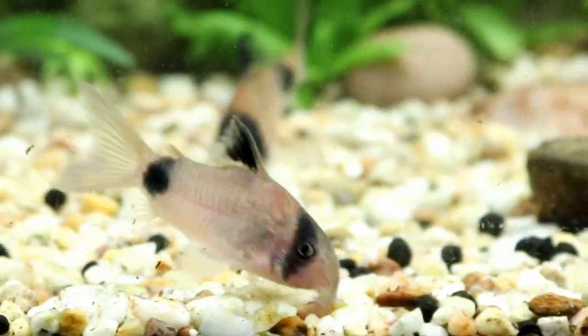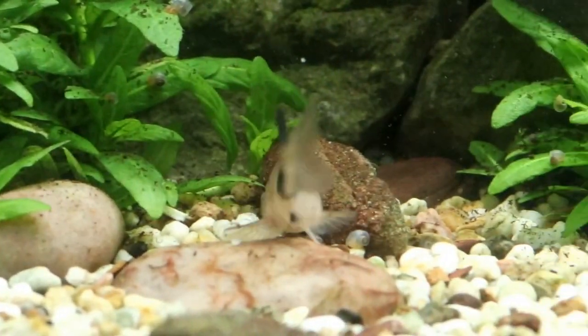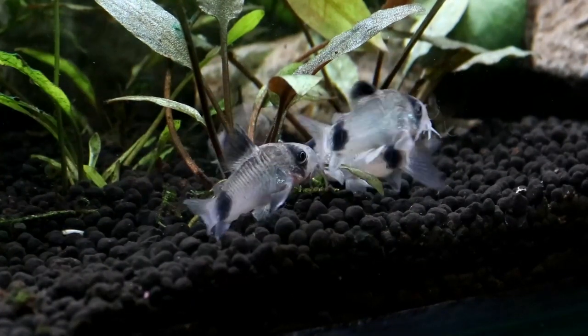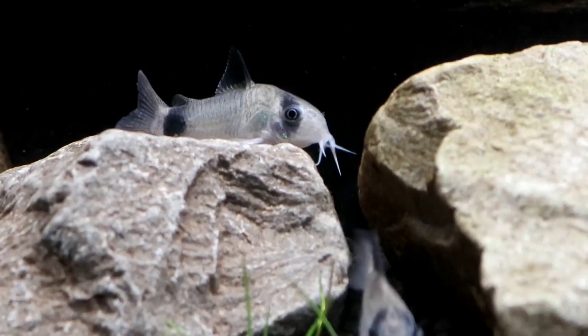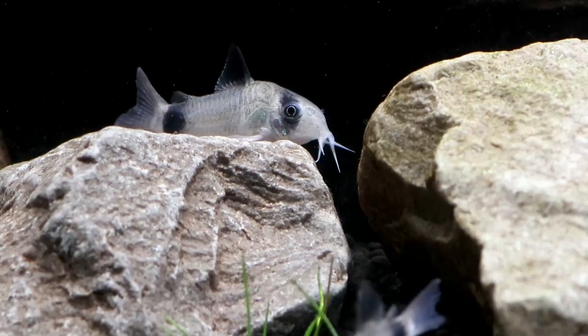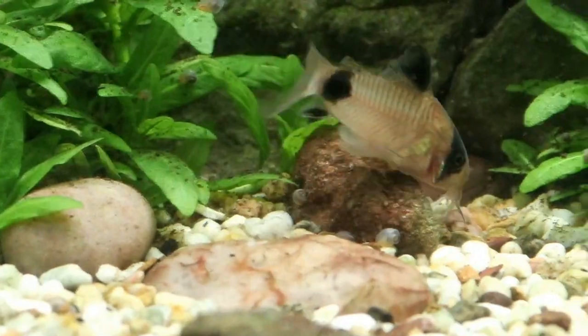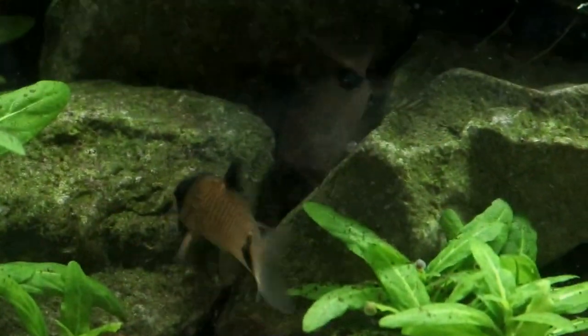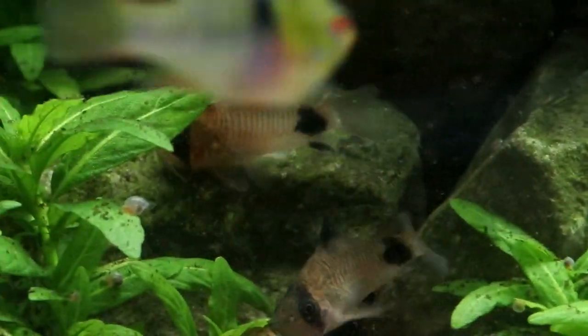And of course, every tank needs somebody to do the cleaning, and Corys fit that job description perfectly with their constant snuffling around in the substrate on the hunt for leftover food. But not all Corys are the same, and some do get considerably larger than others. Panda Corys, though, stay nice and small, and even the largest of females is only going to reach about 1.5 inches in length.